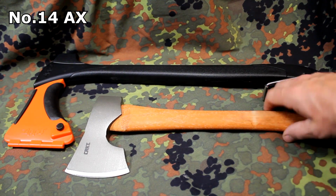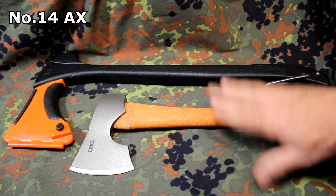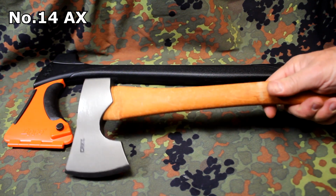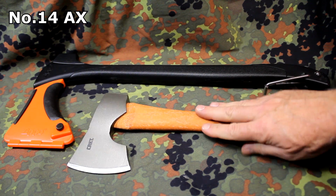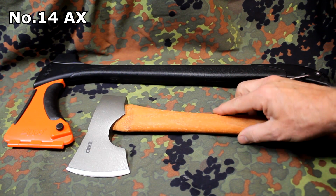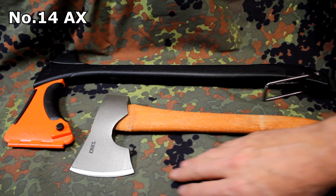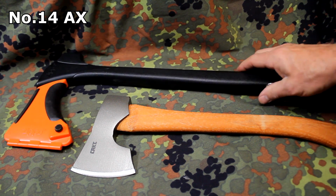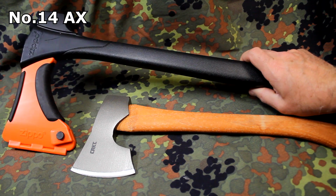A good axe is really great to have, so many uses. This is one of the CRKT axes, very well made. I'm actually getting ready to review this axe specifically, so it's not even been marred. But I do have the Zippo 3-in-1. It has a saw blade with it.